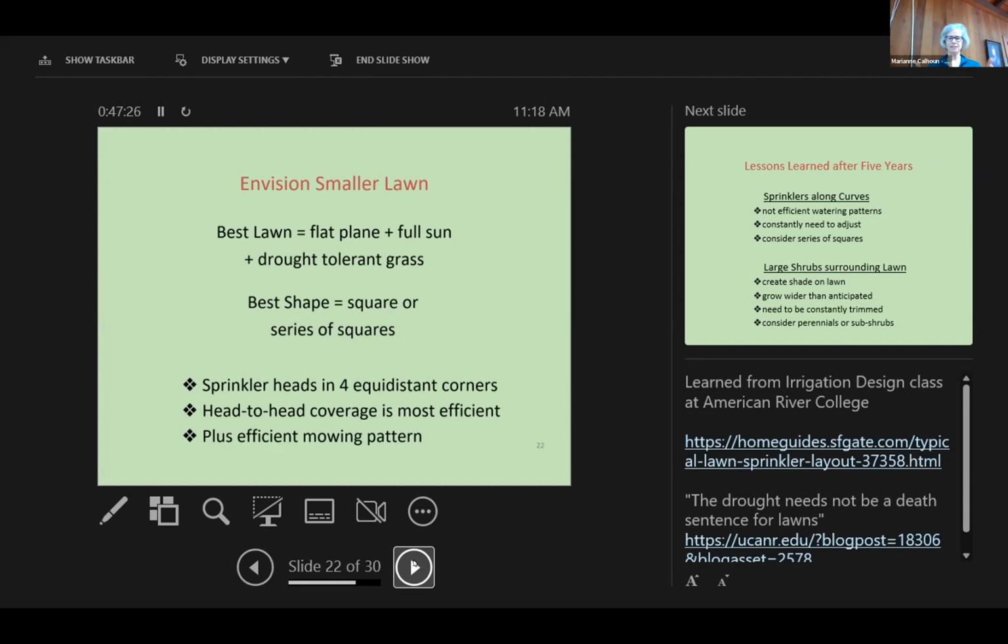The reason for that is, if all you had was a square in full sun and flat, you'd have 4 sprinklers, and each sprinkler head would go 45 degrees. So 2 45s would cover your square really efficiently. If you create a shape that's a series of squares, with 2 squares, the one in the middle will do 180 degrees. So it ends up being incredibly efficient from a water point of view.